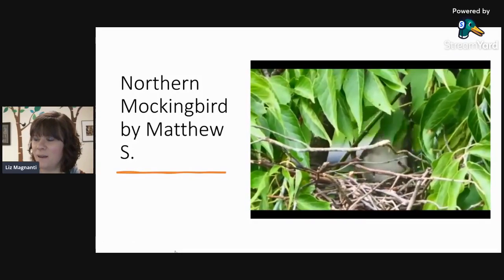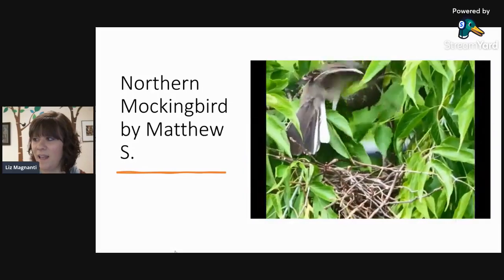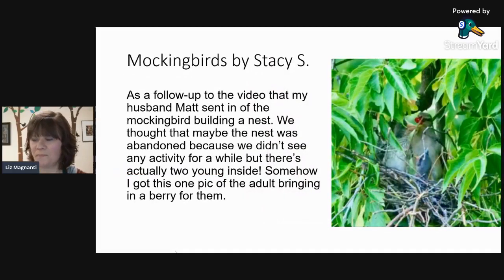Here's the mockingbird constructing its nest. And just recently, Matthew's wife, Stacy, sent in these photos. She said, "As a follow-up to the video that my husband, Matt, sent in of the mockingbird building a nest, we thought that maybe the nest was abandoned because we didn't see any activity for a while, but there's actually two young inside. Somehow I got this one pic of the adult bringing in a berry for them."